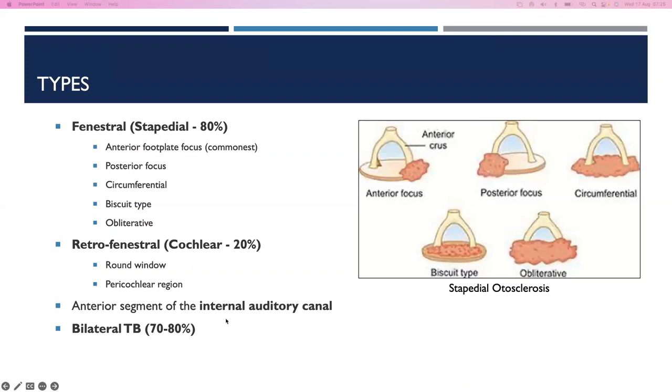You can also get lesions on the anterior segment of the internal auditory canal, and in 70 to 80% of cases, it occurs bilaterally.